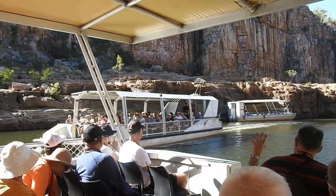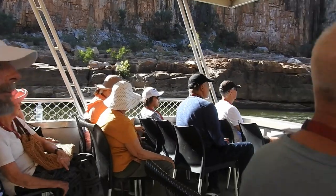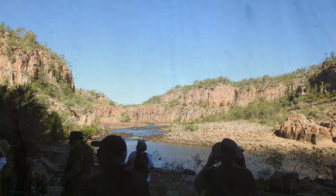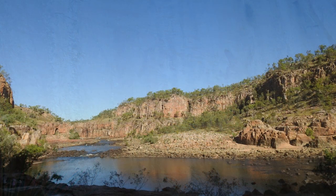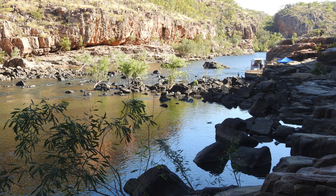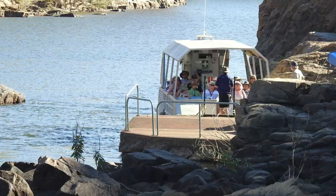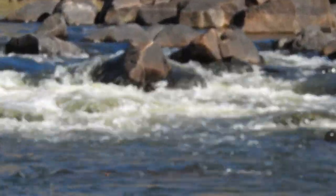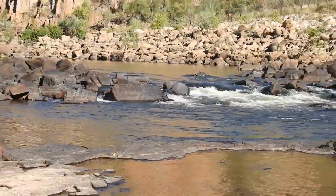So with this tour that I'm on, that I chose, we actually go through two gorges, and this is the Nitmiluk Gorge cruise. It's one of the first things you see on the day tours, and we've had a bit of a walk. So we get off and do a bit of a walk, and you can see there the Aboriginal artwork on the rocks, and we'll get some good views at the end of here. There we are getting off the boat, and we'll come back and get on the boat again and go through another gorge. But definitely a great tour, and today we're lucky enough to have a great day.